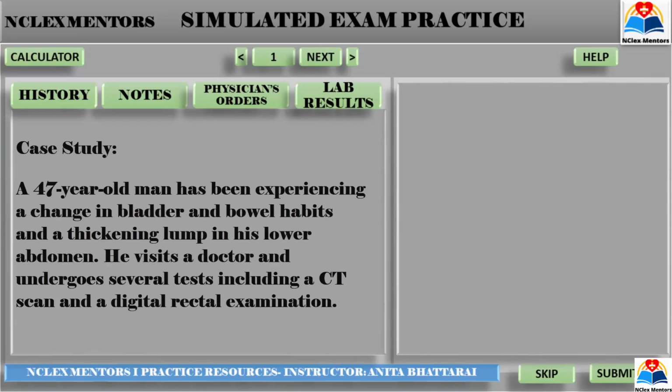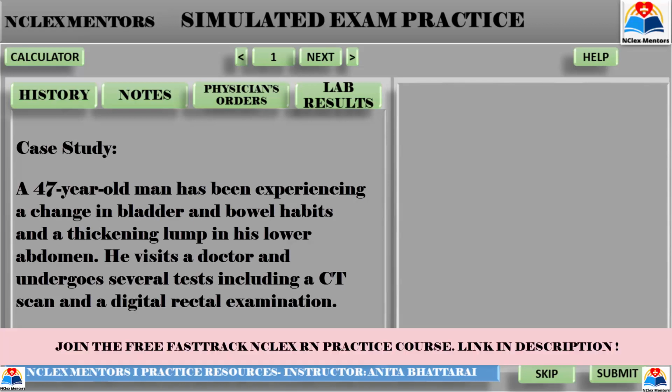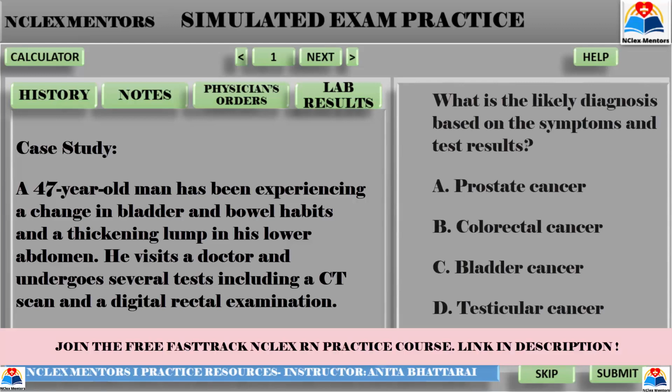A 47-year-old man has been experiencing a change in bladder and bowel habits and a thickening lump in his lower abdomen. He visits a doctor and undergoes several tests, including a CT scan and a digital rectal examination. What is the likely diagnosis based on the symptoms and test results? Your options are A. Prostate cancer, B. Colorectal cancer, C. Bladder cancer, D. Testicular cancer.